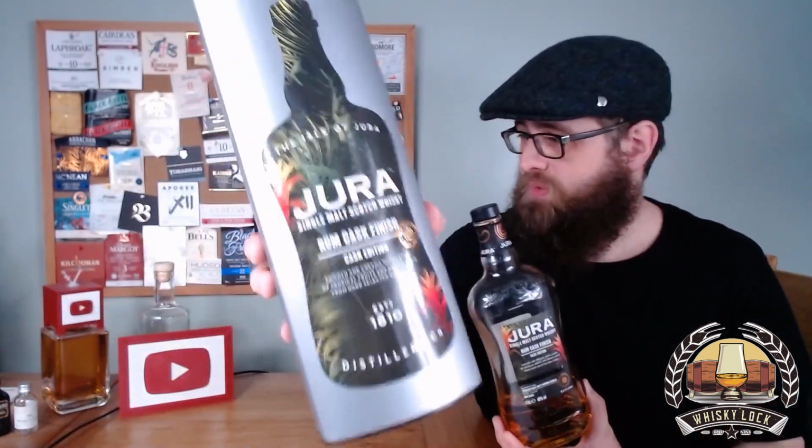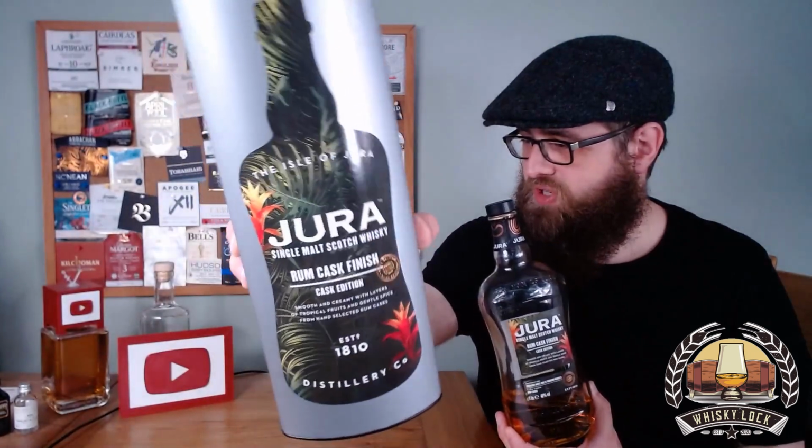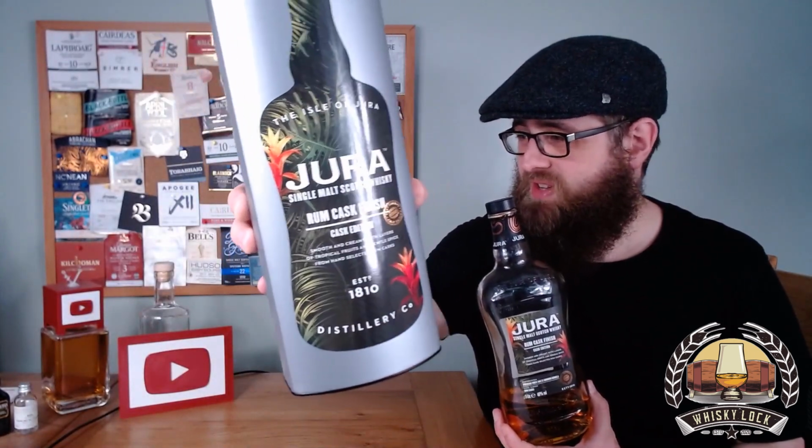Having a look at the specs and the presentation on this one, I think that the tube on this one, with that kind of tropical jungle, perhaps Caribbean theme, is nice-ish. I think that the silver is a bit, it's probably not quite as good as the 14-year-old rum cask. I think that one's a little bit nicer looking, but what it looks like doesn't really matter that much.